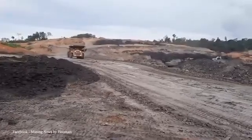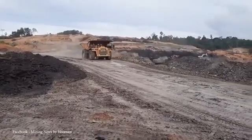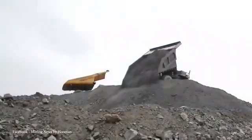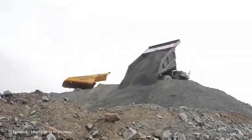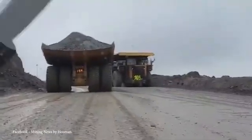The copper extracted here is processed on-site using large-scale crushing, grinding, and flotation facilities, and the resulting copper concentrate is then smelted and refined to produce high-purity copper cathodes, which are then exported to markets around the world.